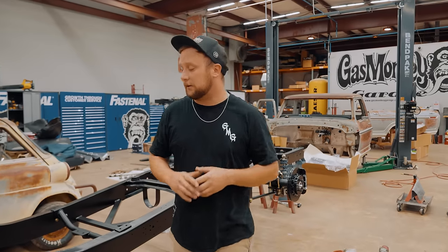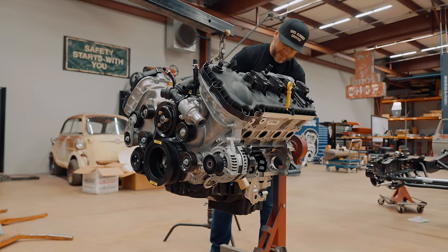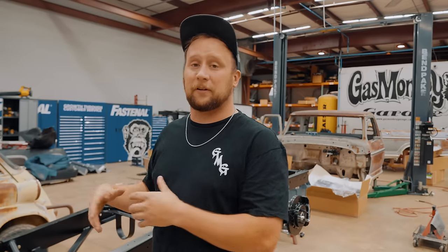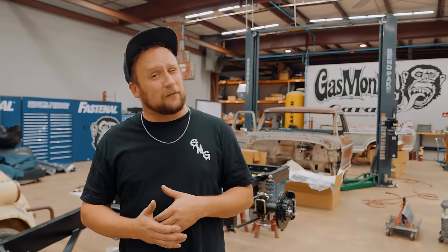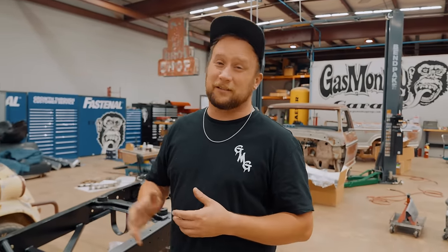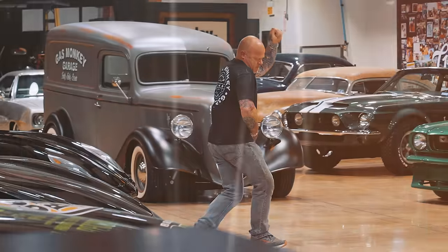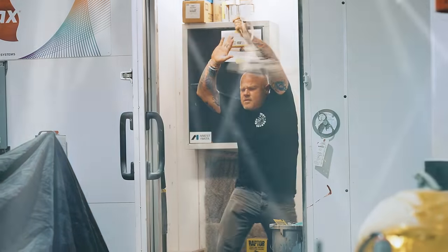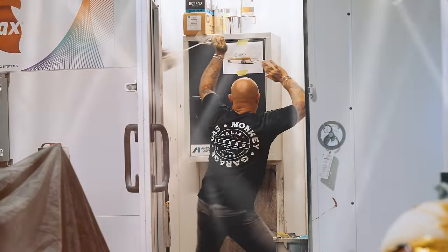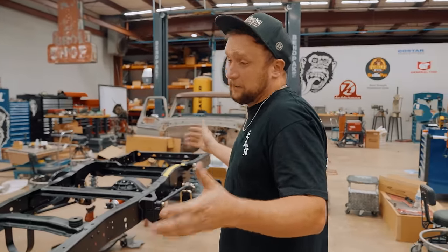So all the suspension is done, it's all tightened up, torqued down. We are ready to throw the engine into the chassis and get this cab on here, because Mike has been waiting patiently to paint this thing. I think he's got the silver picked out. I'm not 100% sure. I mean, we don't know what he does on that side of the wall. But everything's good. We got a roller, and it's time to get this thing thrown in.